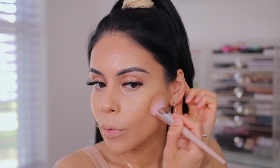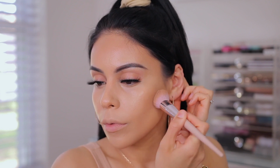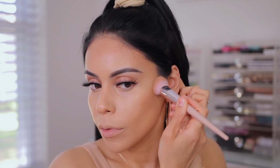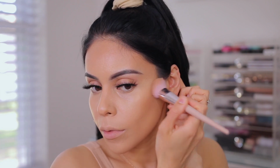I actually really like it with their 125 face brush. I think this is really great. It looks so natural. This color on me, I love it because it's not muddy. It's not too orange. It has actually a little bit of a cool undertone. So I think it looks really pretty and it kind of just looks very sun-kissed. So this absolutely 10 out of 10 recommend.